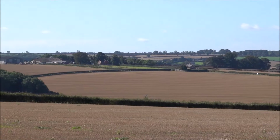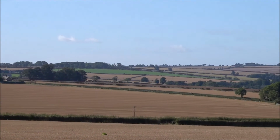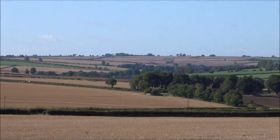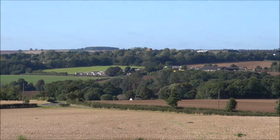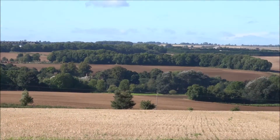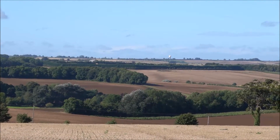Just sheltering from the wind, we've got a cracking panorama west. The houses you'll see are Croxby. Coming into view, there's a radar station at Lincolnshire Wolds, just there.